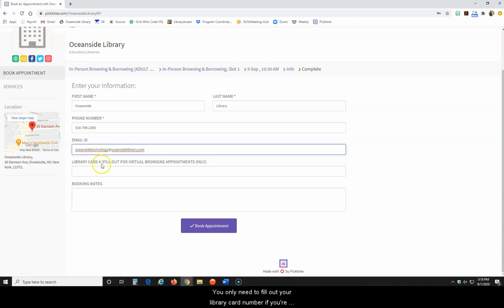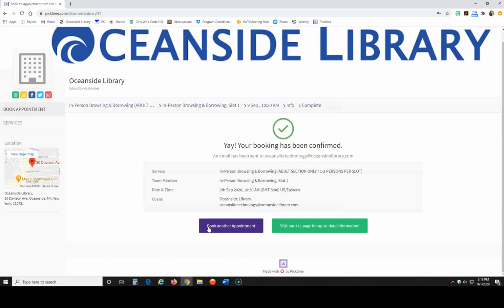You only need to fill out your library card number if you're booking for a virtual browsing appointment. You can also add in any other additional booking notes if you would like. Once you've filled out the form, you'll select Book Appointment. You can either book another appointment or visit our 411 page for more up-to-date information about what's going on at the library. I'm going to go back and book another appointment.